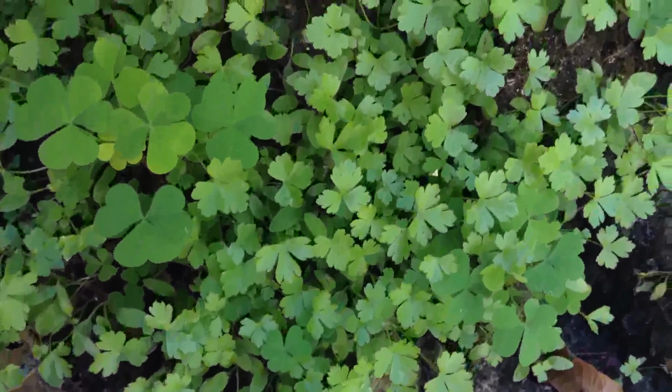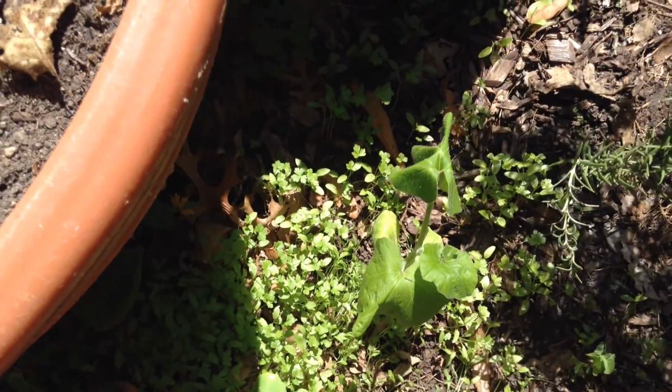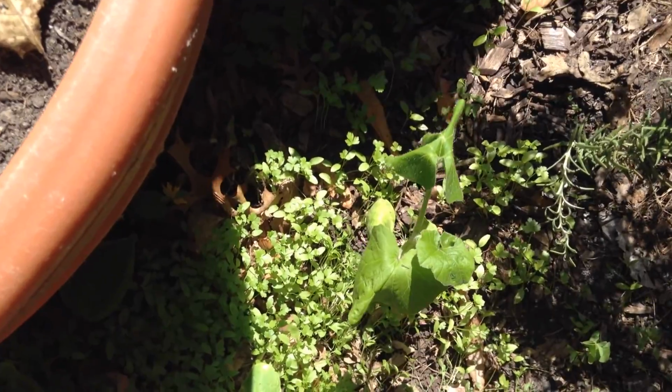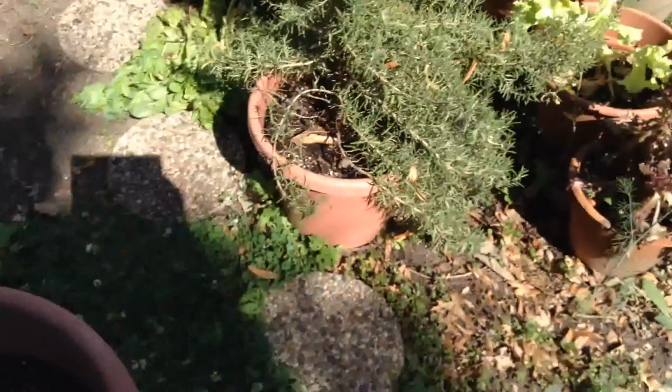I sowed a bunch of parsley seeds down here. Those are filling in pretty decently. And right in here, I've actually got a few squash. And we've got a couple pots of lettuce. I'm just letting those go to seed.